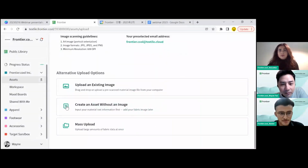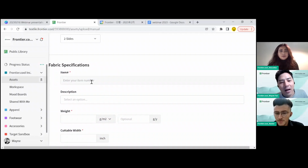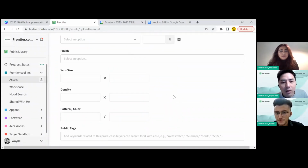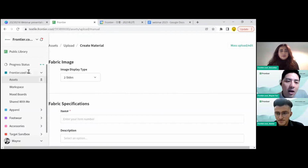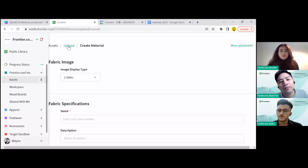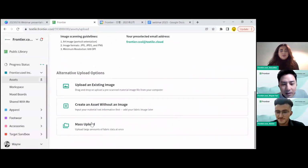Secondly, if you have not scanned an image already, but you have the specs of that material, you can create that asset without an image by filling in the item number, the description, the weight, cuttable width, the usual information of a material, and then you click create, and you will have that material created. Then, once you have the 2D image, you can upload it when you have it at hand. Lastly is mass upload.